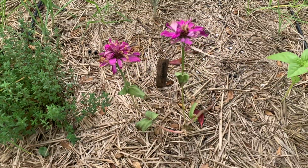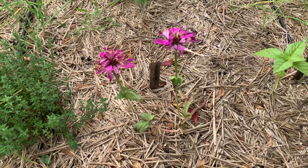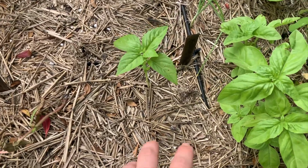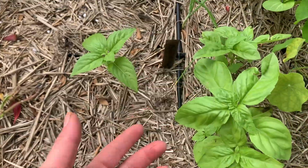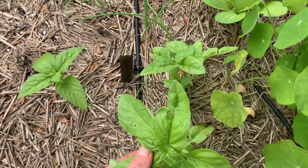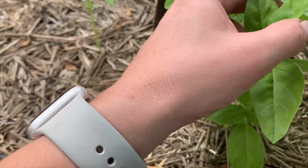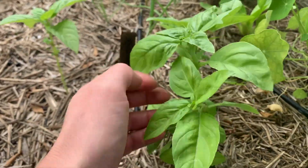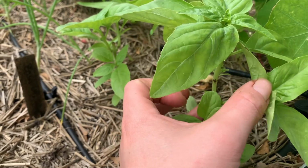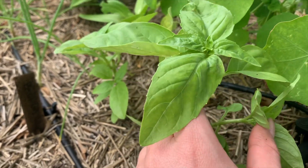Here's some zinnia. Zinnia flowers just don't seem to do very well. They just keep dying. Basil, I had 4, but something happened to the 4th one. I don't know. Let's see. You can see where I've harvested it before. Right there, and then it split off and made 2 new growth points.